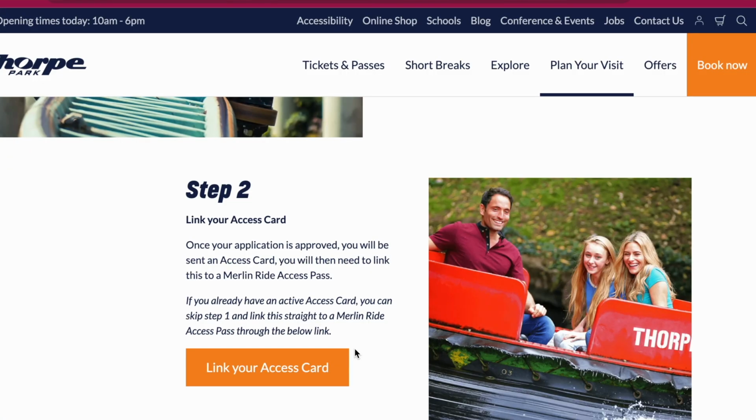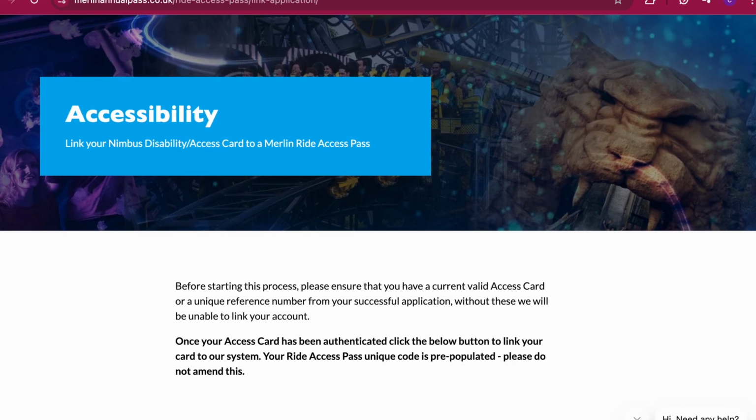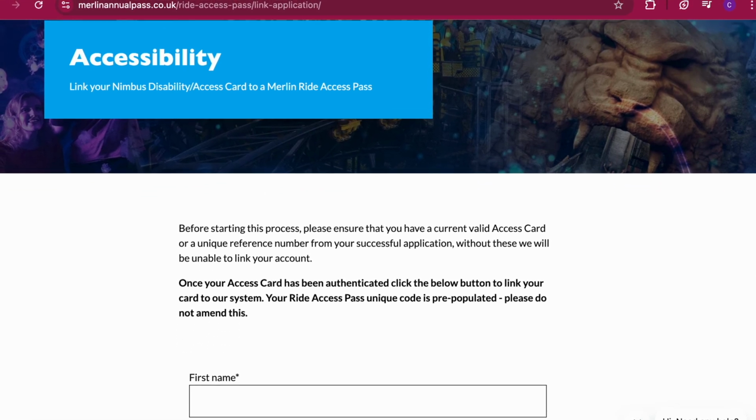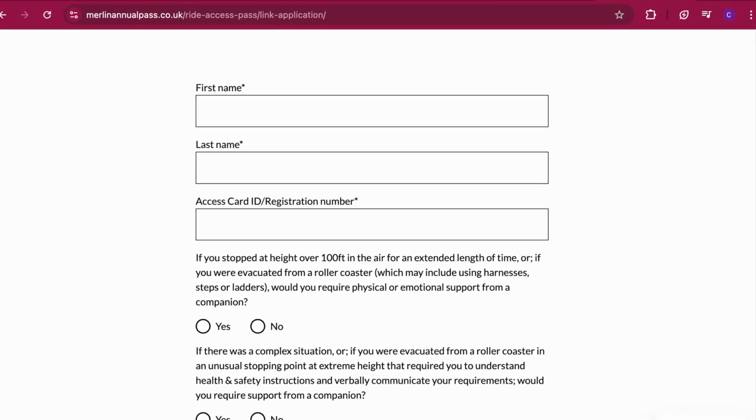It does. Before you ask me the next question, I am just going to touch on linking if you've already got an access card, so the Nimbus access card, which is this one. It's step 2. It says link your access card. So you click link your access card, and it will ask you for your first name, your last name, your access ID, which will be on your actual card. It's down here.